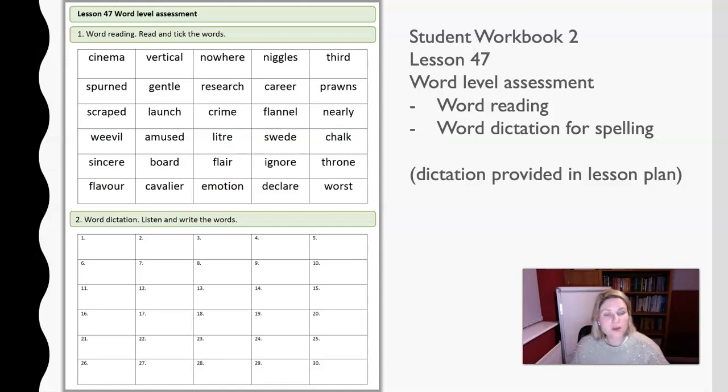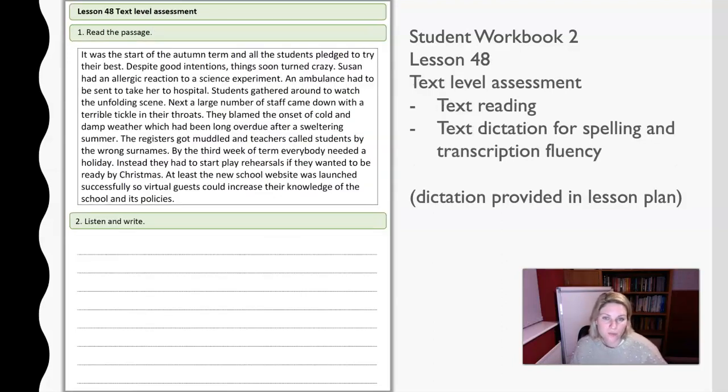So this is taken from Student Workbook 2, it's lesson 47, and it's the word level assessment. So we've got words for reading, appropriate to that level, and a word dictation for spelling, and of course the dictation is provided in the lesson plan. And then lesson 48, we've got a text level assessment, so a piece of text for reading and a space for a text dictation for spelling and transcription fluency, and again the dictation is provided in the lesson plan.